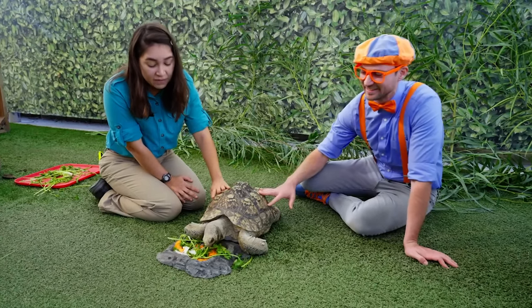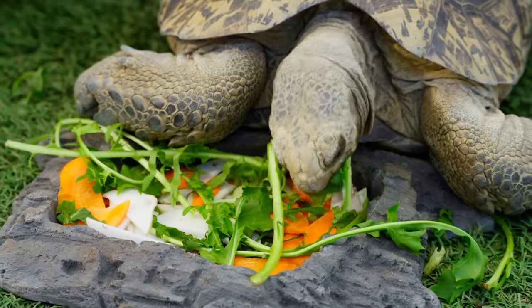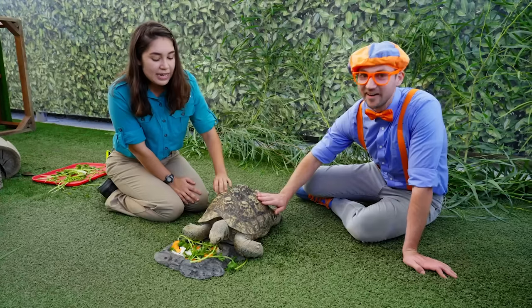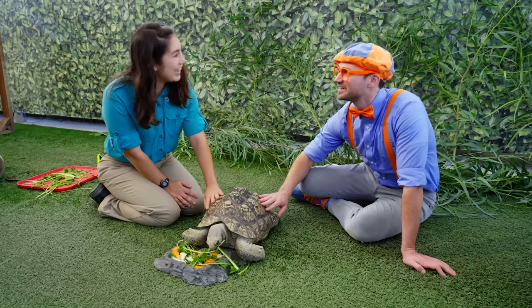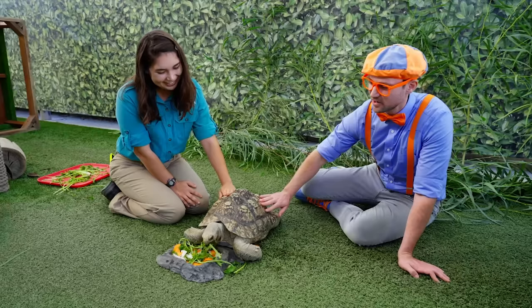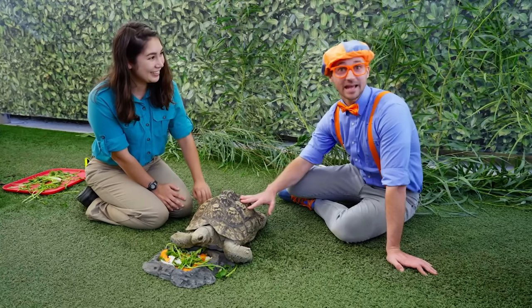Ooh, and speaking of taking a bite, looks like he's hungry. What's he eating? He's eating a salad. It's full of lettuce, carrots, and turnips. But out in the wild, he's a plant eater, so he is herbivorous. So he'd be eating grasses and all sorts of different plants. Wow, that is really cool. So this tortoise is a herbivore. That means he eats plants.